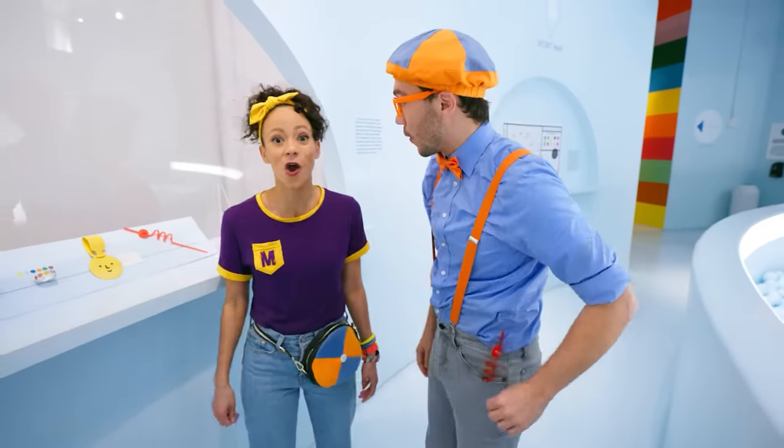Wow, check it out. We are in a gymnastics gym. This is a place where you can practice your gymnastics moves and climb and stretch and jump. Whoa, look at this. It looks like a giant crayon. Do you know what color this is? The color green.